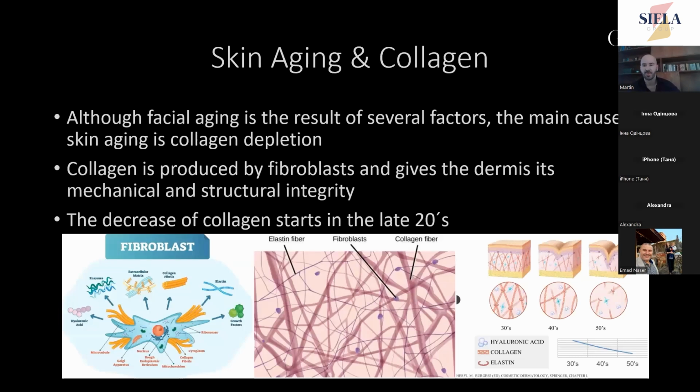As we age, one of the most noticeable changes in skin is due to collagen depletion. Also, facial aging results from multiple factors. The primary cause is the loss of collagen over time. Collagen is essential because it provides the skin, particularly the dermis, with its structural integrity and mechanical strength. Fibroblasts, as you can see on the picture, are the specialized cells within the dermis and responsible for collagen production.